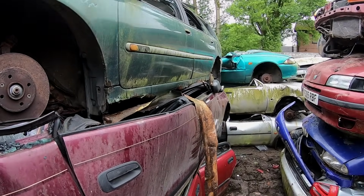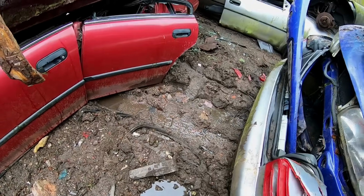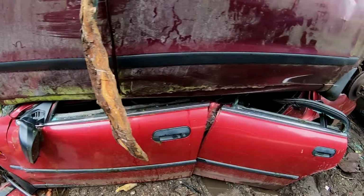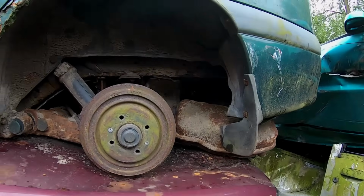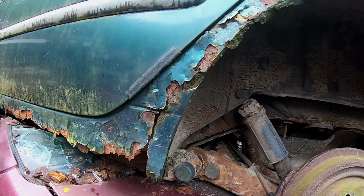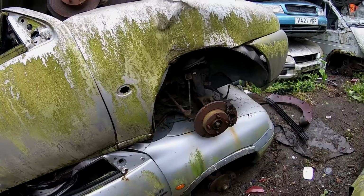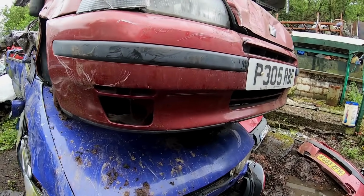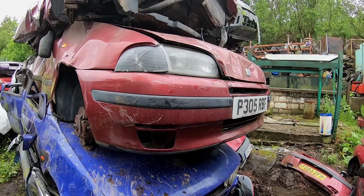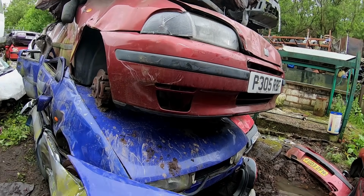Oh, Jesus Christ. Yes, you're going to see a lot of cars. There's a lot of mud down here. It's dirty, it's messy. Some of these cars have already been crushed. This is the stacking section down here, and you're going to see a lot of this. Oh boy. We have a lot of Fords and Vauxhalls and common everyday cars that you would have seen on the streets. Fiat, oh my God, Punto Mark 1 on a P-reg. You're going to see a few Puntos today.